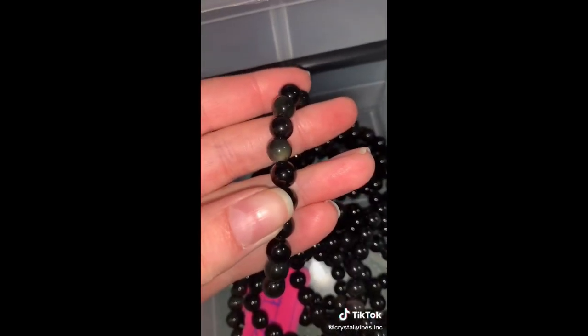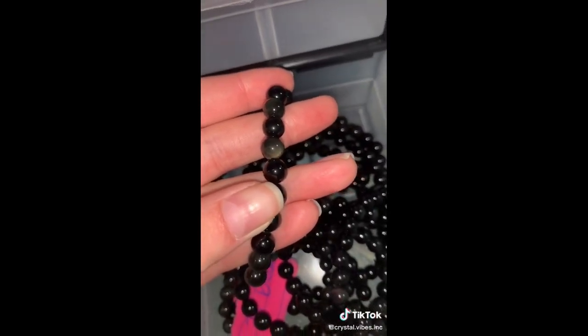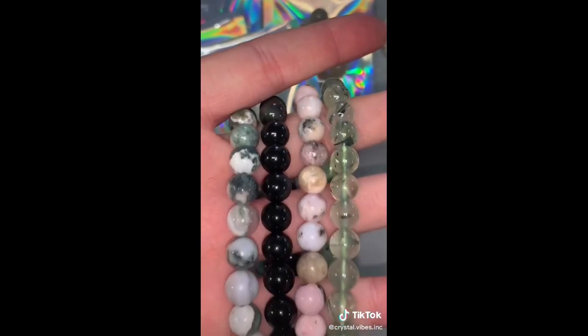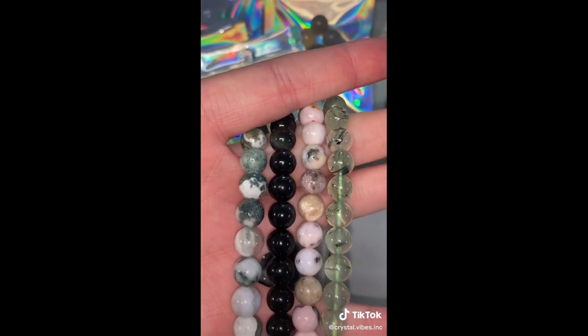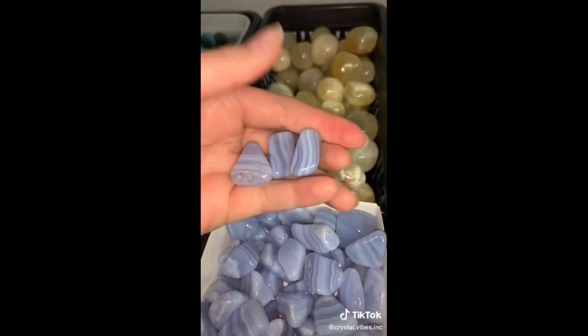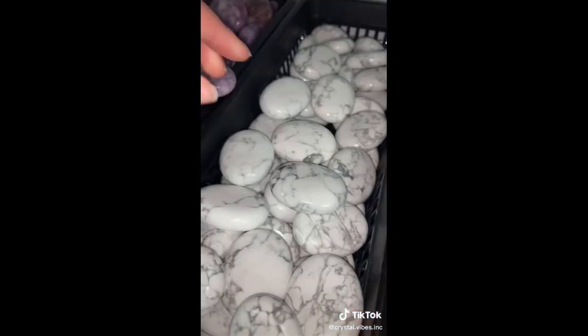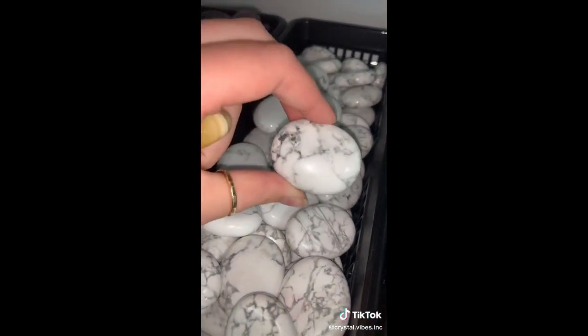Lisa got one of our new rainbow obsidian bracelets. Lisa also got one of our gorgeous tree agate bracelets. This combination is so beautiful. 3 blue lace agate tumbled stones. A gorgeous orange calcite palm stone, and a really calming howlite palm stone.